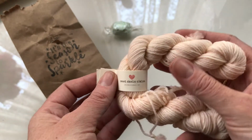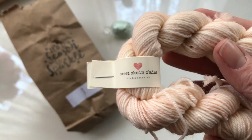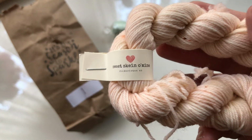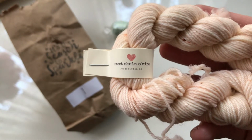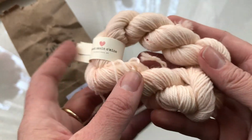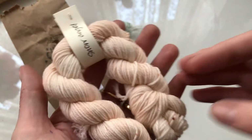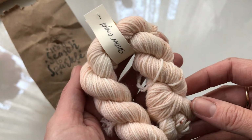Just wanted to show you Amanda's gorgeous logo. You must check her out on Instagram, Etsy, and YouTube. She's a very talented dyer. And this is a beautiful start to the 2020 Advent.